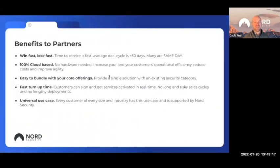The benefit to you is that speed of win fast, lose fast. I've been in environments to spend 15 months on a sales cycle only to be disappointed in the end. You simply cannot run into that with Nord Security.